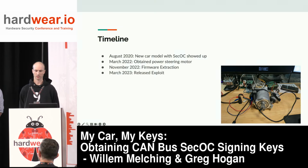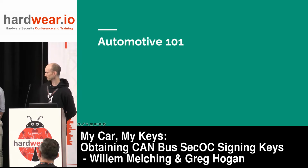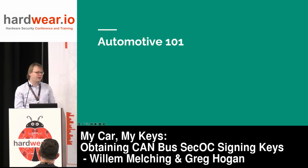So these vehicles started showing up around 2020, at least that's when we noticed them. A couple of years later, we bought a power steering ECU for one of those vehicles. A few months later, we were able to obtain the firmware, and then a few months after that, we managed to find a way to extract the keys over the CAN bus. So hopefully at the end of the day, you also walk away with some knowledge about car hacking.